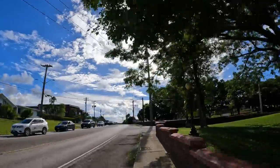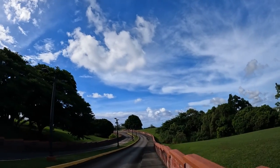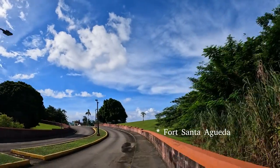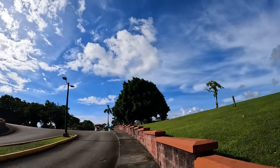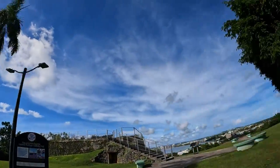And we've got a park on our right now. Most locals call this Fort Apugan. I believe Fort Soledad is the official name. Zipping along. And we just go into the park.